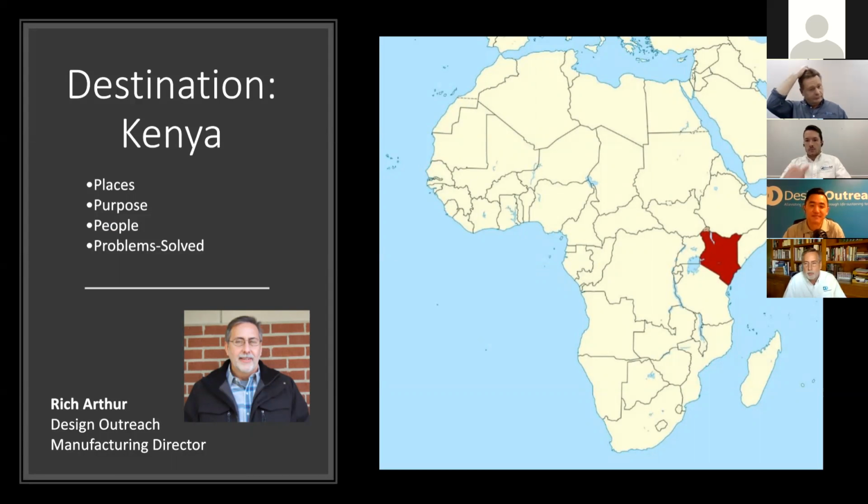Well, the map shows where we were. The red section there is Kenya. It's on the east coast of Africa. The equator passes right through Kenya, and we actually went from the southern hemisphere to the northern hemisphere during our trip.